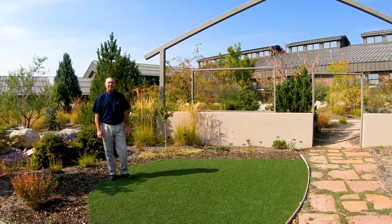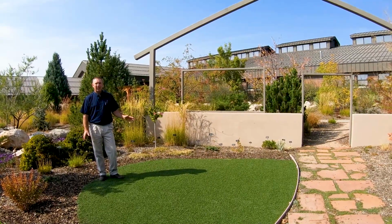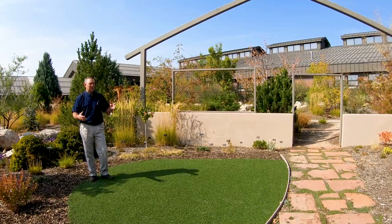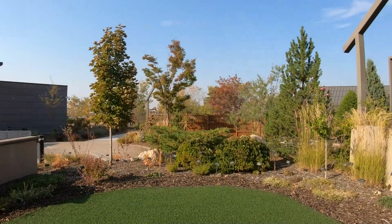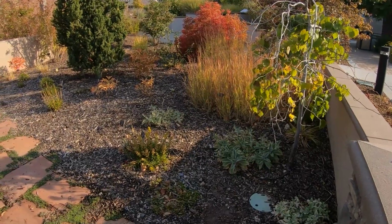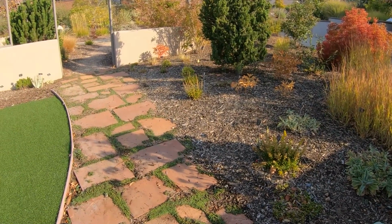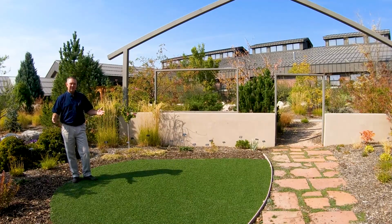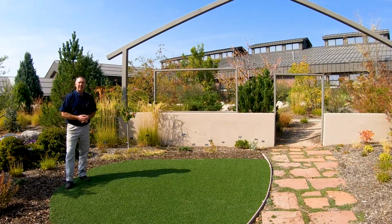I'm now standing in our front yard demonstration area. This is a very small scale residential front yard. As visitors come, they can use their imagination and think about, here's a house and they're on the street, and you can see the different types of groupings of plants that have been set up here. We've got a small intentionally designed turf area, but in this case we're actually showcasing one example of artificial grass, just as an option to reduce water and to make irrigation a little bit easier.